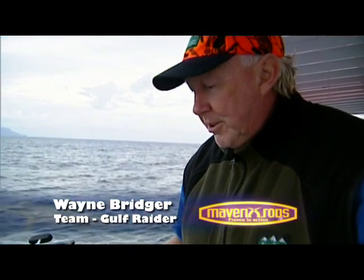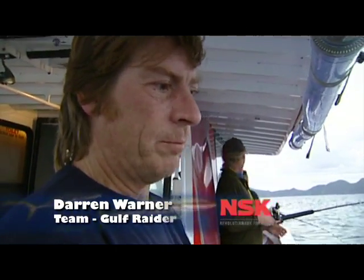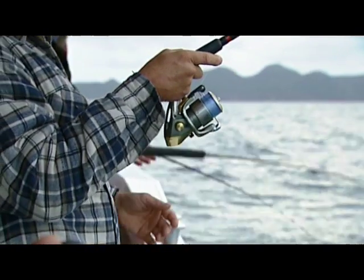Just putting a live bait on for the kingfish going past these big pinnacles here. So hopefully we'll get them around the other side and we'll see what we can get. Well, we're using yellowtail for live baits to attract the kingfish. The movement in the water attracts the sensory perception of the kingfish. Hopefully we'll strike a few in this area here.